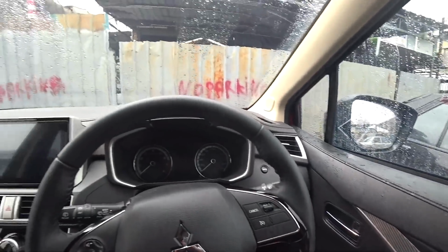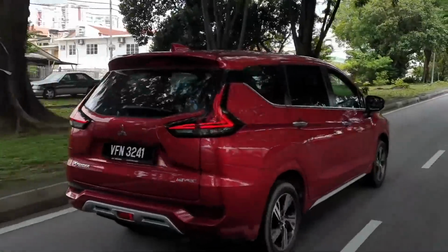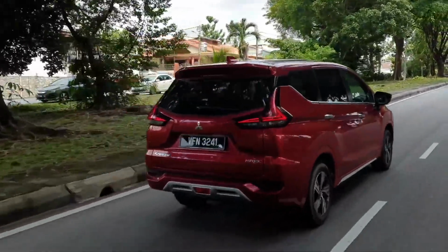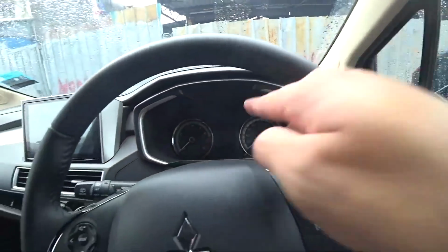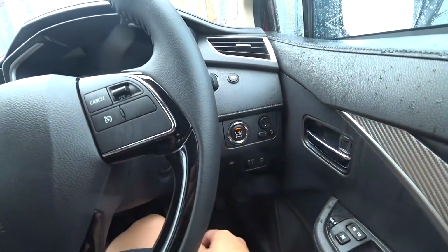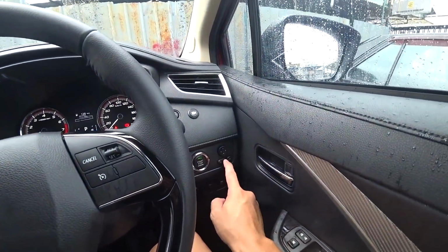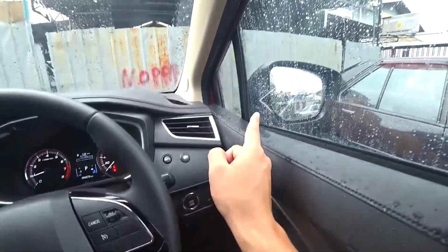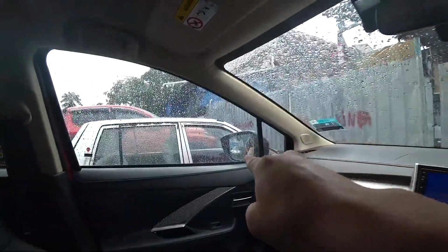So I just swapped test cars with HP. I'm now in the Xpander. Let's look around the Xpander. Here's a button to activate the camera. Info, I suppose it's for that. To start the car. Let's start it. If you toggle this to the right, it controls the right mirror. If you toggle to the left, it controls the left mirror.